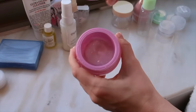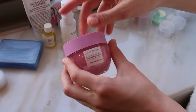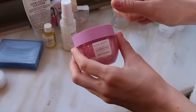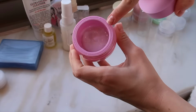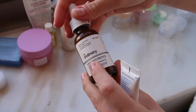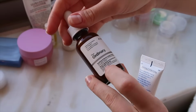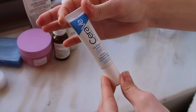This one is almost empty, but I'm not gonna transfer it into travel size because I might buy a new one over there if I run out, because these ones are replaceable and you just keep the packaging and get the refill. I'm gonna bring this serum from Ordinary. It's Soothing and Barrier Support Serum. And then I'm gonna bring this eye cream.